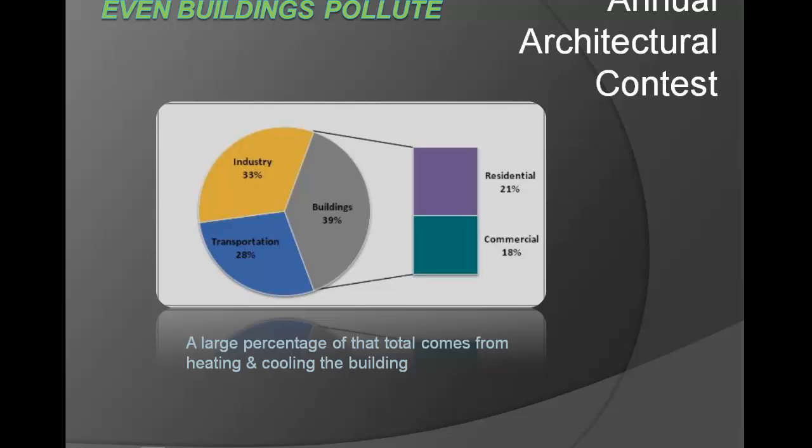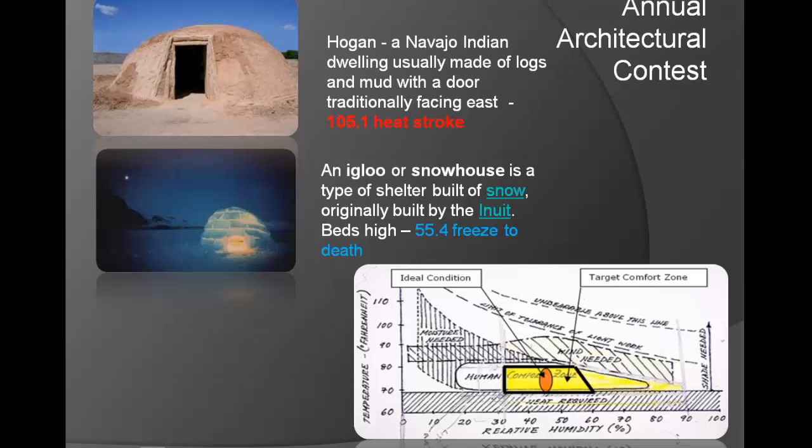So, for instance, the largest part of this pie chart is buildings, and it's because of the pollution that comes from heating and cooling a building. This is before we were polluting the environment, and you might say these buildings are totally off-grid, but people have always had a need for shelter. It's one of the basic needs.